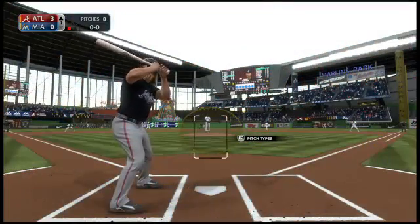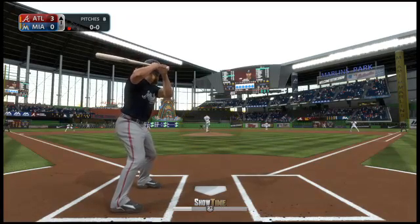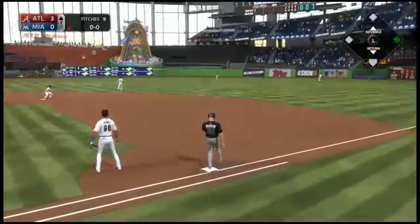Stepping in for the Braves, Dom Robinson, as he'll get his first opportunity in this one. Robinson. Hit hard on the ground towards second. And that gets through for a one-out base hit.